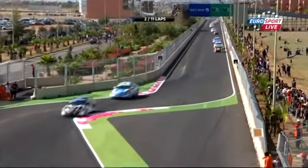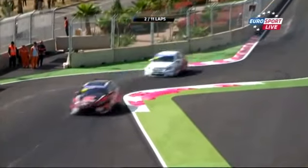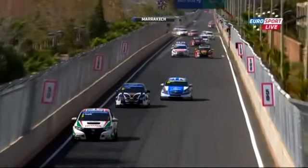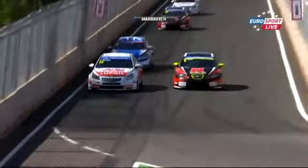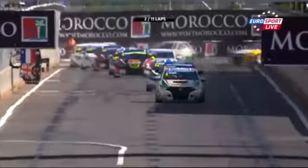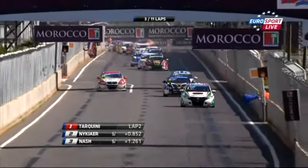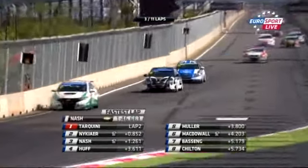Tarquini leads there from Nokia and Nash, but all eyes are on the battle for 4th, 5th and 6th. If anything, you would say that the Seat seems to have better top end than the Chevy seems to have better punch out. Has Muller got him? No, he's got to go the long way around the hairpin, and Rob's happy to let him go the long way around the hairpin and control ground from the inside line. Somebody else down pit road, I think that's Dastey going back out. Oh, Mehdi Benani. Benani was facing the wrong way. He's just come back out.